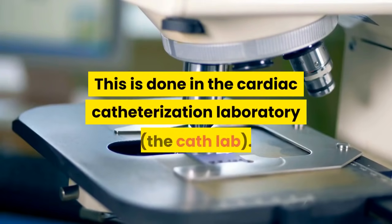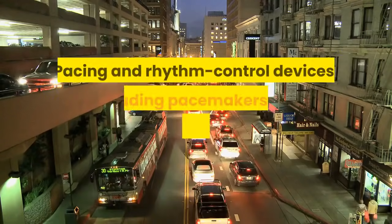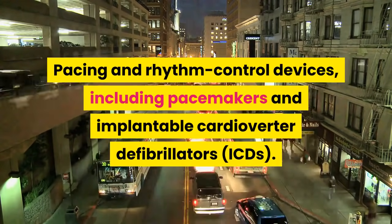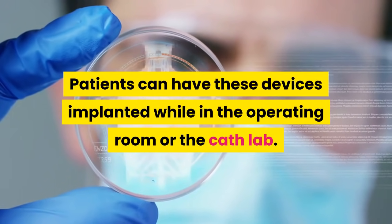This is done in the cardiac catheterization laboratory, the cath lab. Pacing and rhythm control devices, including pacemakers and implantable cardioverter defibrillators (ICDs). Patients can have these devices implanted while in the operating room or the cath lab.